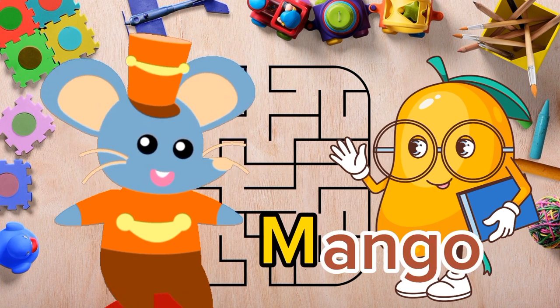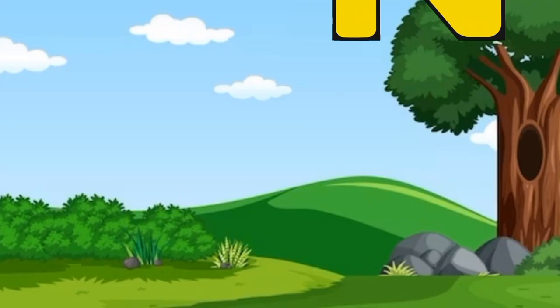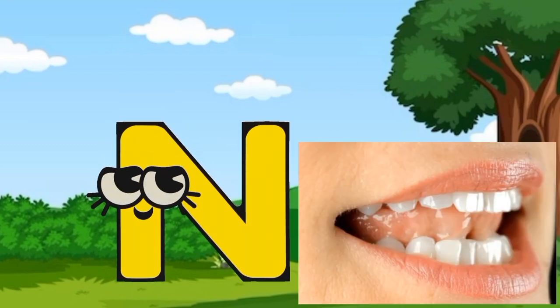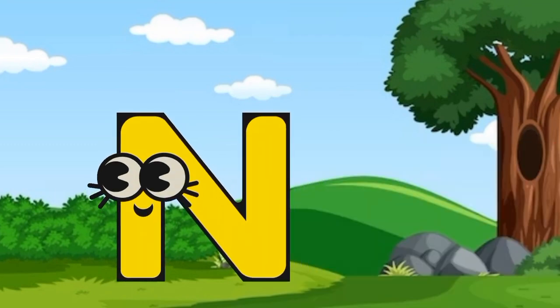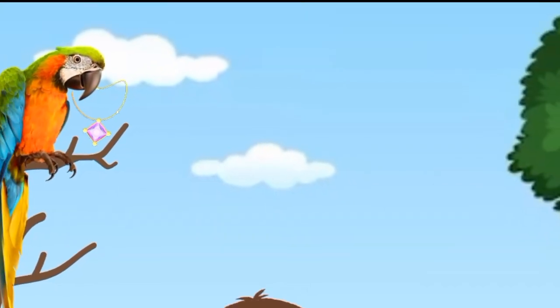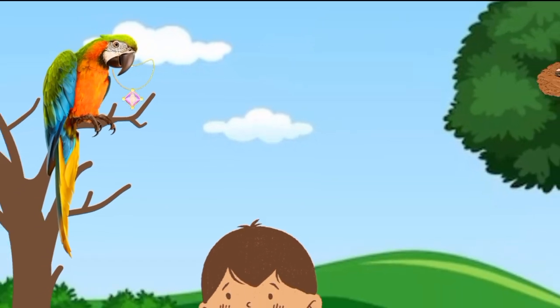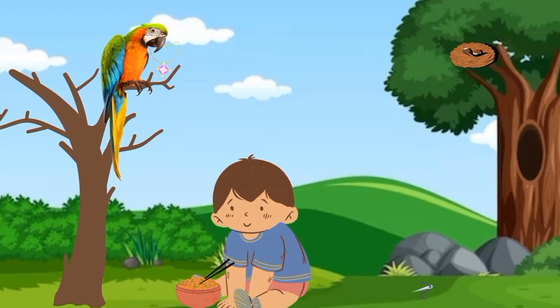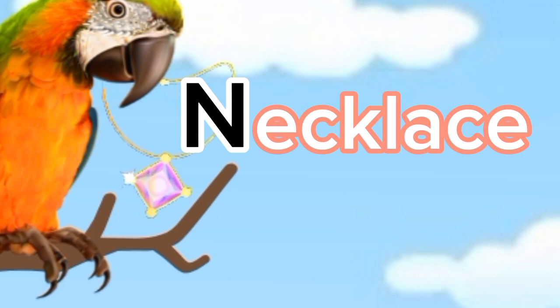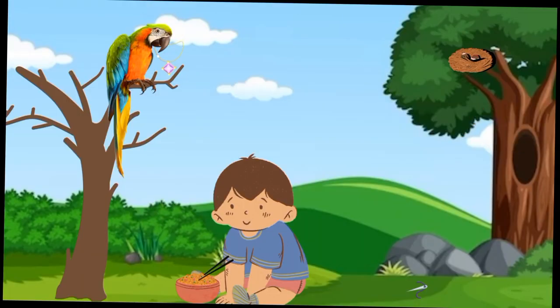Mango starts with the letter M. Next comes the letter N. Let's find things starting with the letter N in this picture. The first thing I see is the bird is holding a necklace. Necklace starts with the letter N.